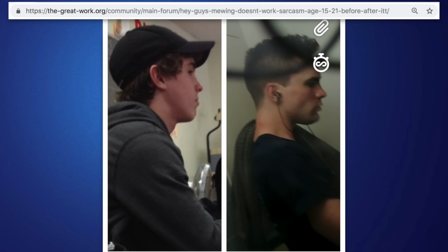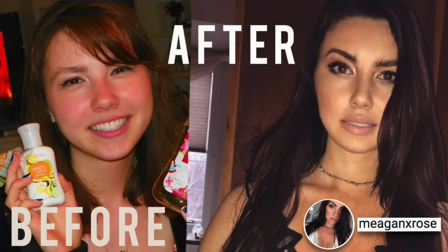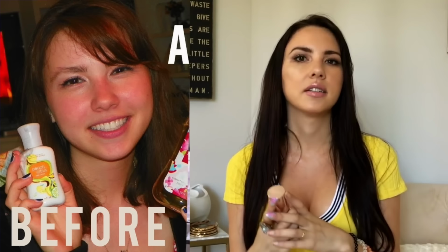Here's a post on a forum of someone who is apparently 15 in the first photo and 21 in the second. The angles are quite different, but if these are the same person, it's a drastic change even given 5 years. This is from YouTube channel Megan X Rose. The only information I have is that this picture on the left was taken 3 years before the one on the right. She may have lost some weight as well, but here's her in a recent video. Her cheekbones and jaw appear much more pronounced.